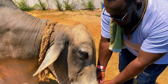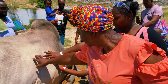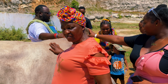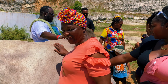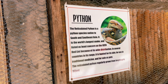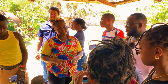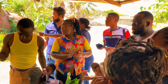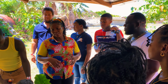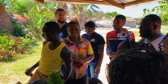So when the sun gets extremely hot, they'll maintain the sun heat more than the regular cows. There's no more life, then it swallows it down. They can grow up to 30 feet, weigh about 350 pounds. So between the anaconda and the python, which one do you think is bigger? Anaconda. Yes, but the python is longer.